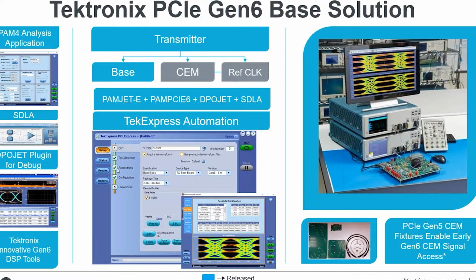With all these analysis tools, we have the TekExpress automation software that is now supporting the PCIe Gen 6 base spec. It's automation software that is capable of controlling the device to toggle to the corresponding pattern for specific test items, setting the compliance test items, and generating a compliance report from a single button click. So that concludes our PCIe Gen 6 base transmitter solution and the measurement for today.